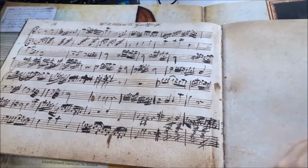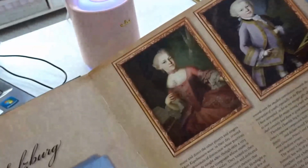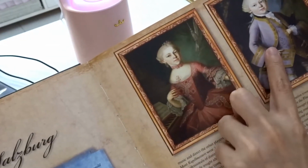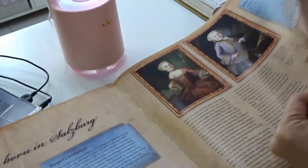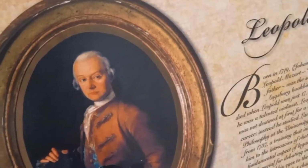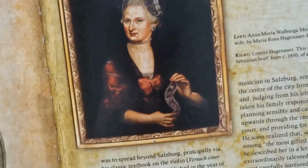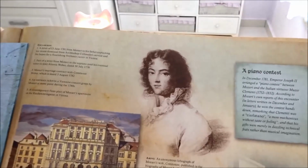Mozart's notebook, manuscript book. This is him and this is his sister. We'll do a family tree. This is the father and this is the mother. That's one.